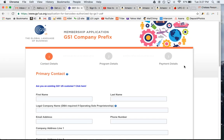So you want to save that company prefix number in a spreadsheet or wherever you keep your valuable documentation for your business. And now you're ready to create a barcode. So now depending on the level that you signed up for, you can either do 1 to 10 barcodes or 100 barcodes or 100,000, whatever.